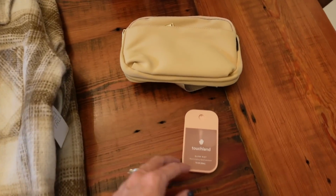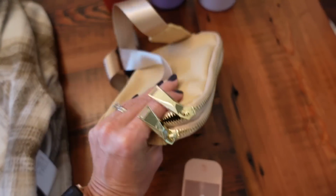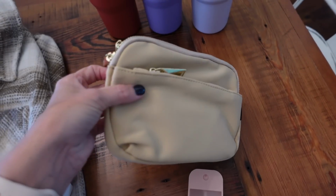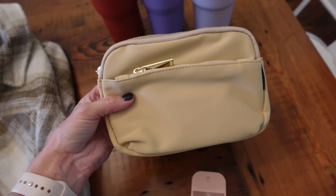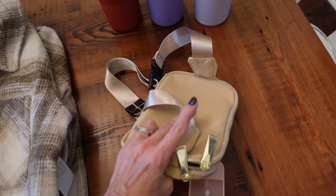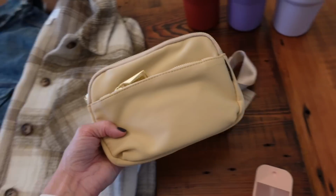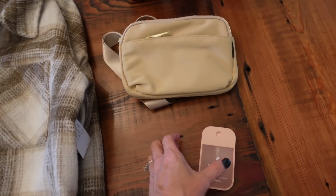And then these two items were from Amazon. I ordered a black one of this too, but it hasn't come yet. But this is just the Lululemon knockoff from Amazon. This was like $18 on Amazon, or maybe this one was $24. One of them was $18, one of them was $24. I don't know. I'll link them. But this is adjustable. It has the adjustable straps, and I like this color too because once again, it can go with a lot of stuff. And then I also got the black one to go with a bunch.